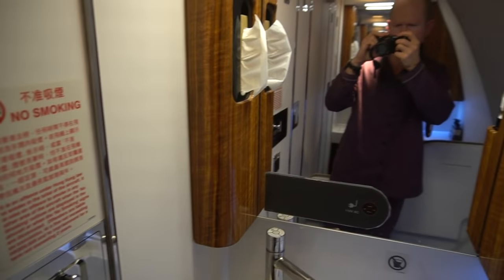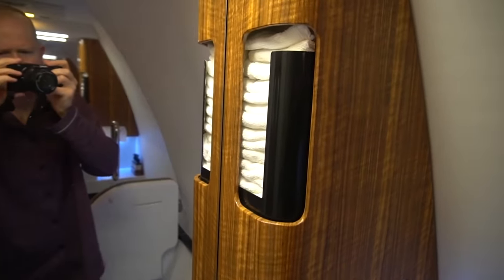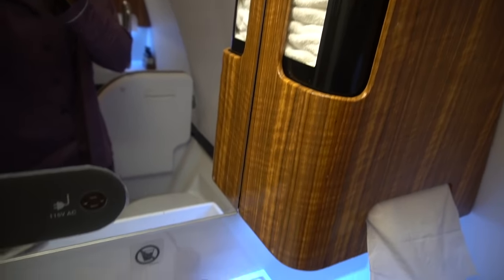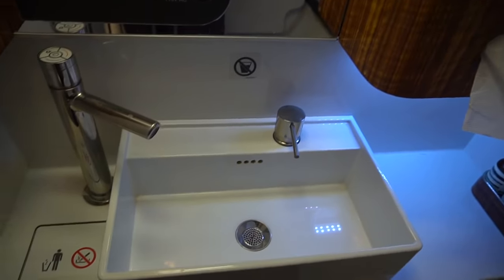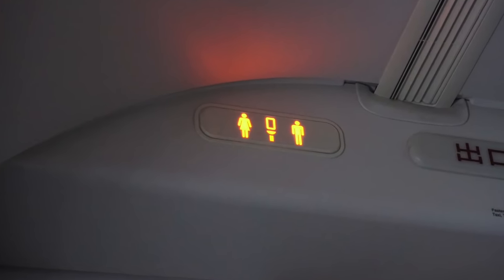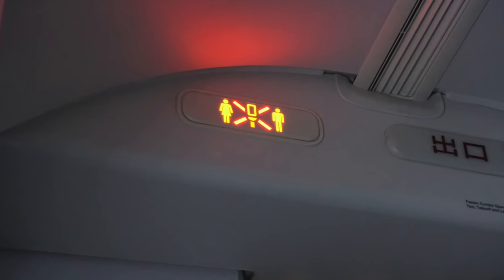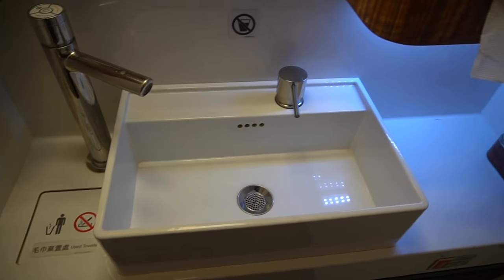And just a quick visit to the loo. There were two of them for the six passengers, so you never had to wait. What did confuse me for the first few hours, though, was the light signifying that the toilets are free is actually red. When it's occupied, it remains red, but a cross appears. I was sitting there with my legs crossed, waiting for it to go green.